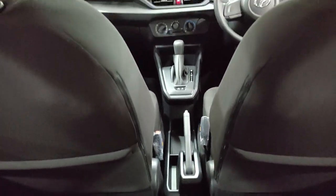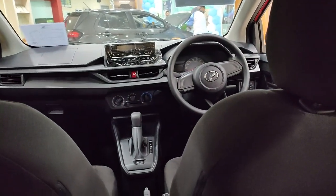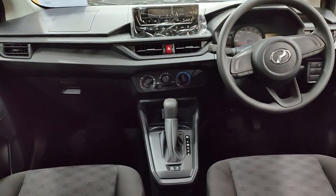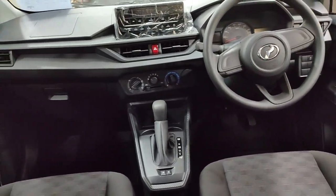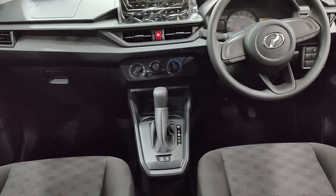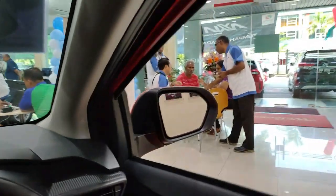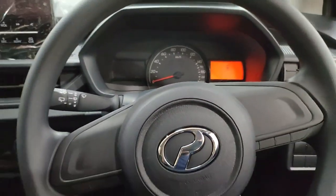Of course the Myvi is much bigger, but the Myvi is literally a bigger car, and tu memang tak boleh buat apa lah, but Myvi memang luas. So yeah, I'm going to head into the front seat to see what's what. Okay, right now we're in front again. There's a lot of people in the dealer right now. So yeah, this is the front of the car.